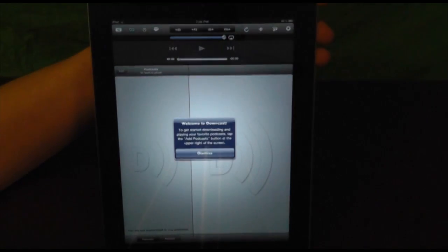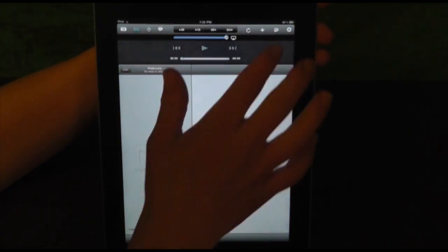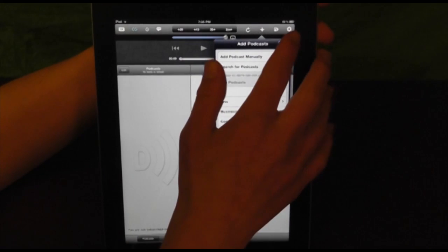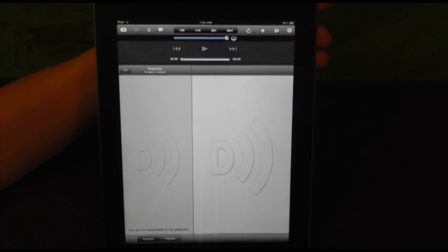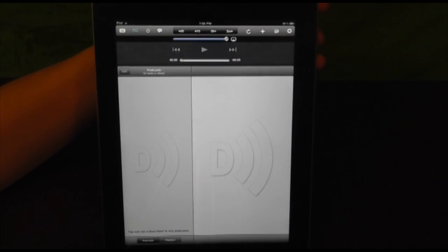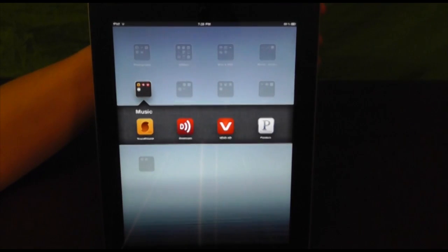Downcast lets you manage all your podcasts. It just works out so well. You'll be able to add new podcasts, and you'll be able to browse all the different podcasts, but it'll download the podcasts on here automatically, and it'll tell you when it downloaded them, and that's a lot better than having to sync to iTunes or having to go into the iTunes store right on your iPad. You'll be able to get them all right in here, which is definitely a really cool feature.